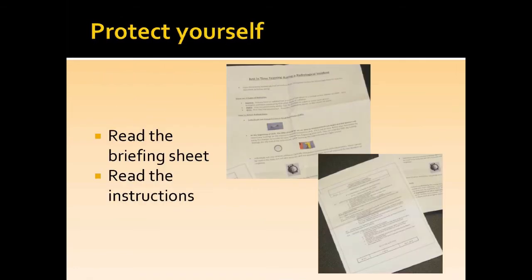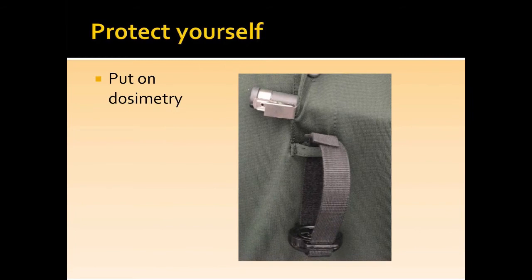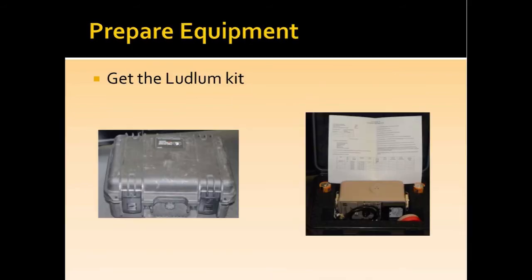Read through the briefing sheet and read through the instructions. Look through the direct reading dosimeter to get its initial reading. Then turn to page 7 of the instructions and fill in the requested information. Put on the dosimetry. Attaching it at chest level is preferred. The OSL dosimeter can be worn inside or outside your turnout gear. The direct reading dosimeter needs to be readily accessible so you can check it to measure any radiation exposure.